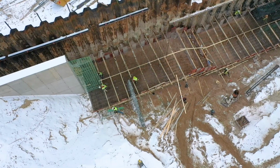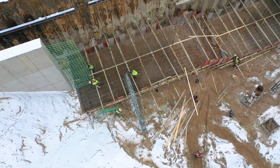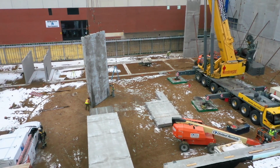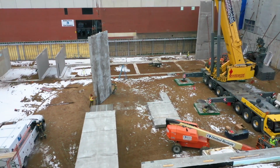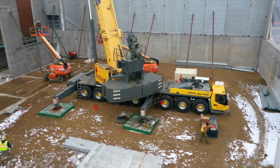And they kept pouring concrete up through January. Wells Precast has hired Continental Crane to do their lifting for them on this project. And that's a 550-ton truck crane, just because of the reach that they needed on this and the weight of the panels.